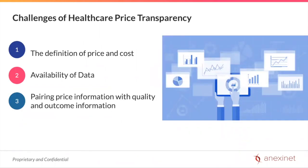Challenges of healthcare price transparency. First is the definition of price and cost. Many factors go into the cost and eventual price of an episode of care, including location, availability of services, insurance plans, patient deductibles, network coverage, and copay information.